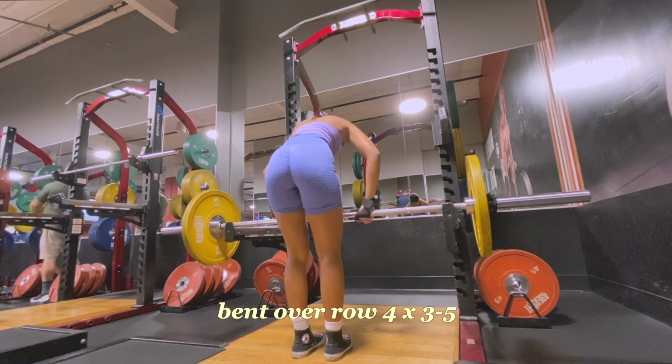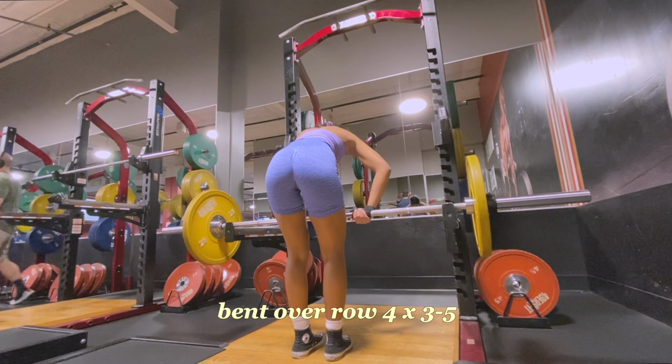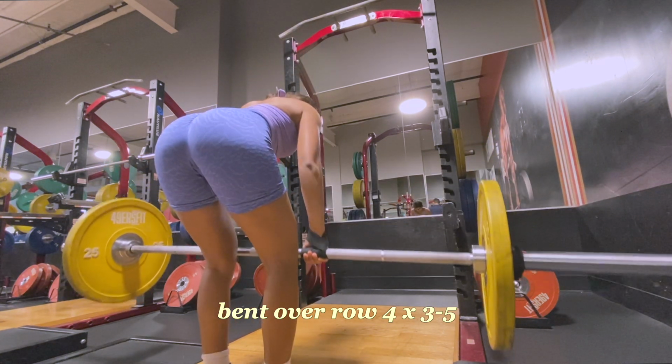And then again, we have bent over rows, and for these, we are going super heavy and super low rep, so make sure to choose a weight where last rep, again, feels like you're going till failure.